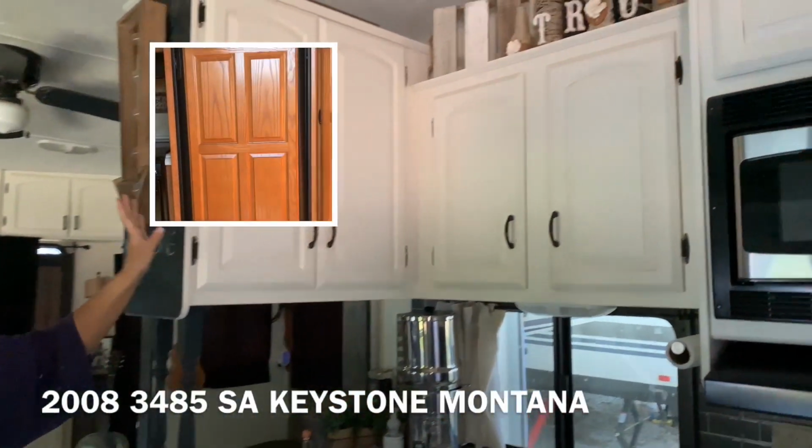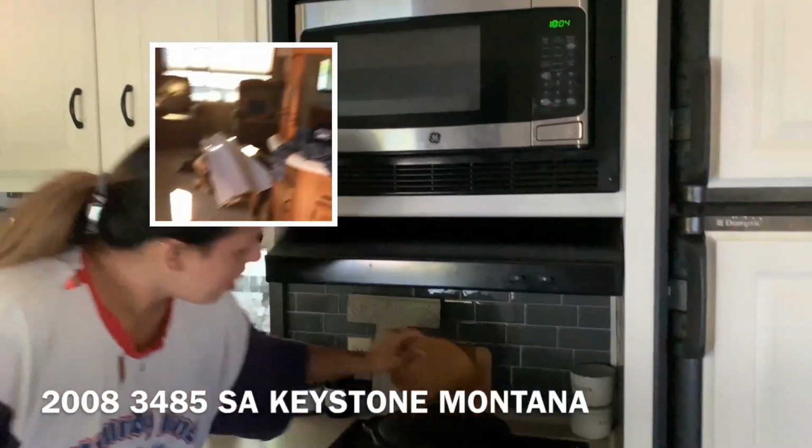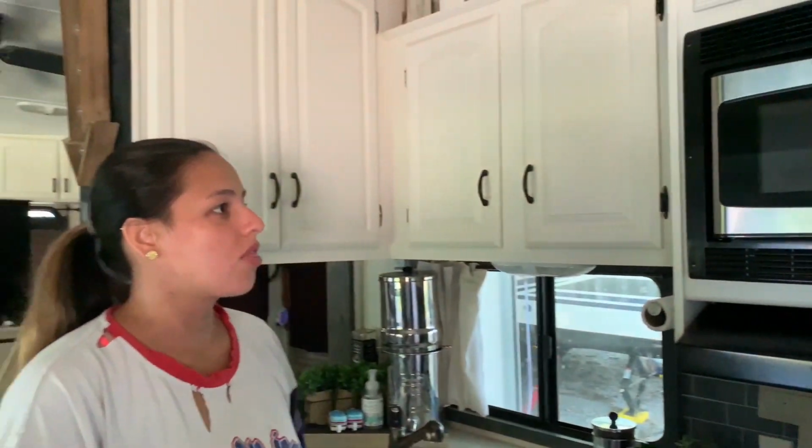So our Keystone before, we have all the cabinets that came with it, so it was different colors. Before, it was a really dark brown. Actually, it was about this color. So just imagine that all around. So that was top, bottom. The walls looked like you took a paper towel and put it in brown and batted it everywhere.